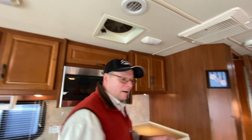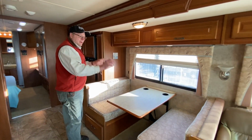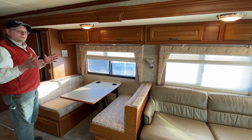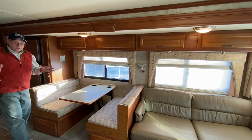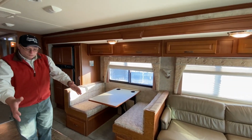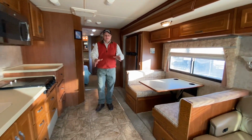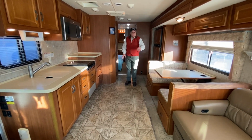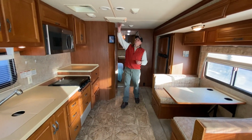And coming on this side of the kitchen, you've got both a dinette and a really nice sofa sleeper. So this couch will actually sleep six people in it, if you're bringing those extra travelers along. You're going to see that the whole front end, the entryway, is linoleum, so that makes it a lot easier to clean, a lot easier to maintain. But you'll see the slide out still does travel on some carpet.